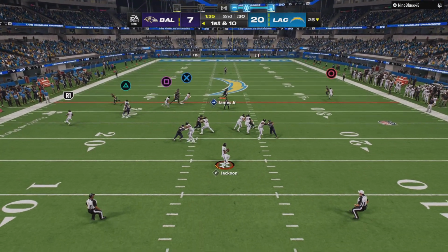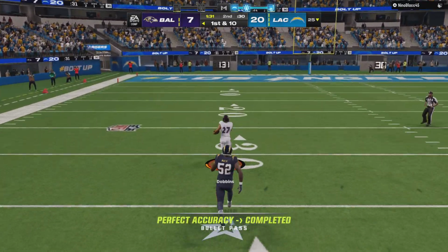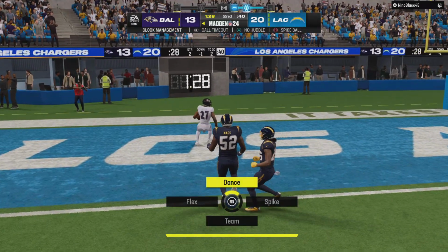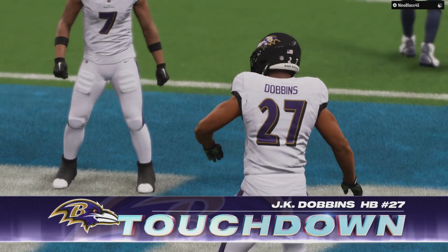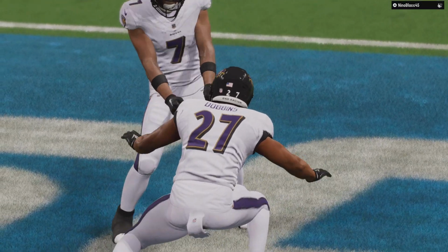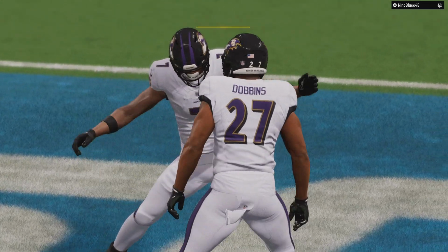Back to the air, Jackson following the pick six. Oh, this is taken in. It's complete. And all the way in for a Ravens touchdown. J.K. Dobbins, 75 yards. And the Ravens are able to strike quickly here as they are in for 6.